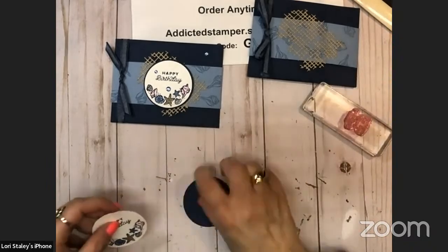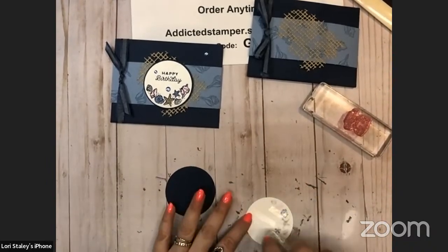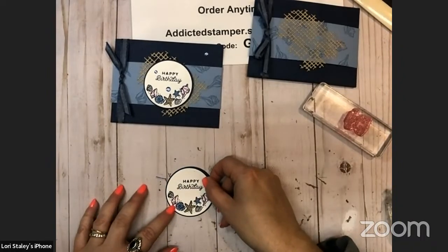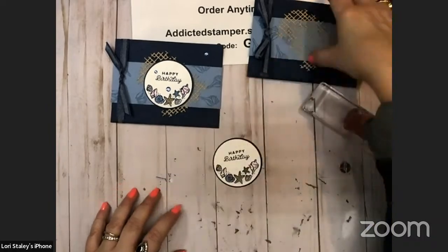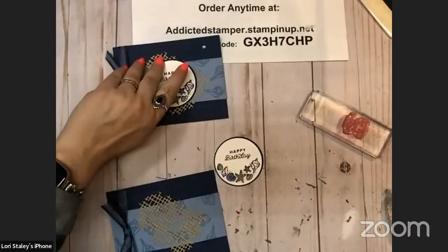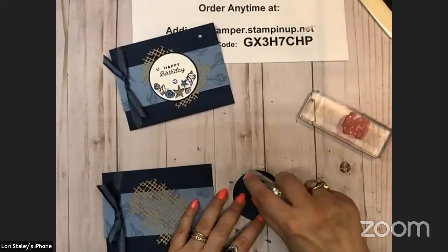And then I cut the circle out with the large circle die from Reaching for the Stars. That's the 2.5 inch. We're going to mount that right on there. Bring that over. I think I put that on flat. I don't think, yeah, I did put it on flat. I was going to say, I didn't think I added any dimensionals.